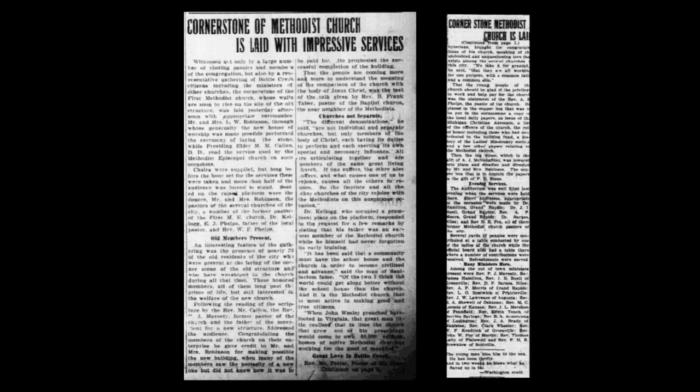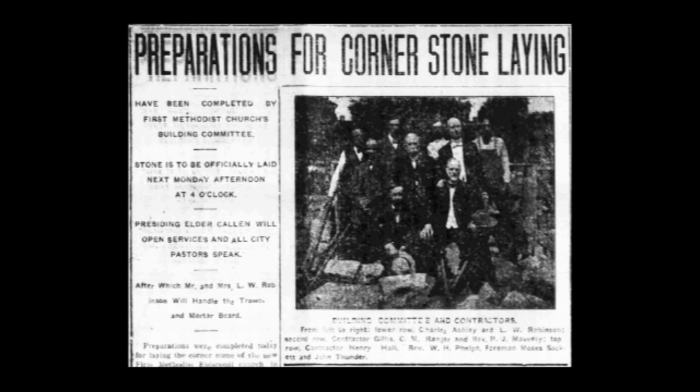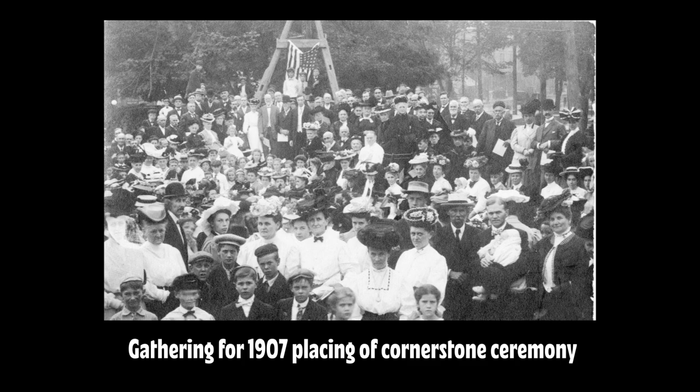The cornerstone of the new structure was put in place by Alice and Laverne W. Robinson, September 9, 1907, with a large public celebration. The cornerstone contained a sealed copper metal box that held the history of the church, copies of local newspapers, the Albion Conference Bulletin, a letter from Japan written by the granddaughter of Reverend Asa Phelps, a list of church officers, and a list of all the contributors to the building fund.